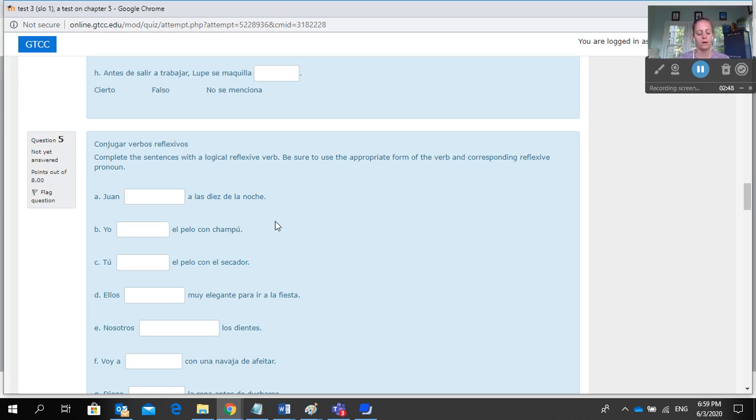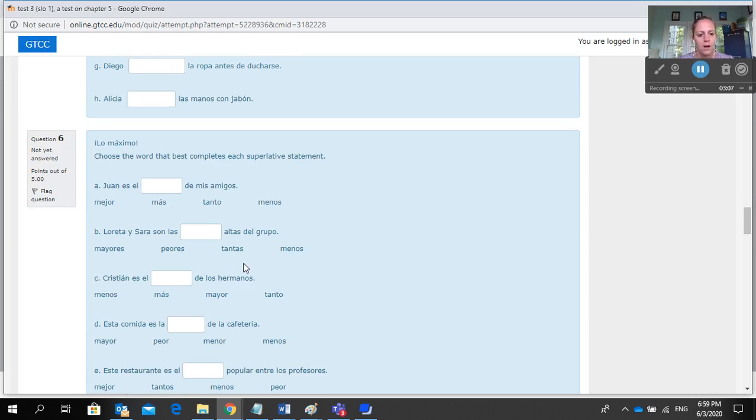Okay, so you need to make sure that you have that reflexive pronoun as well as the conjugated verb, and they should match. And they usually go in front of a conjugated verb and attached to an infinitive. So if you have a situation where you can only have an unconjugated verb, an infinitive, then that reflexive pronoun goes on the end of it.